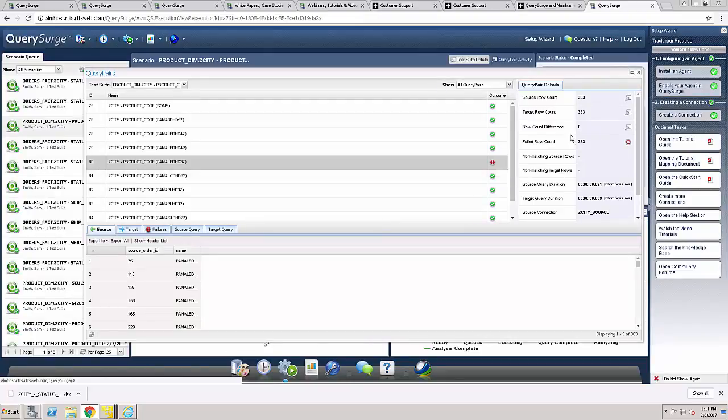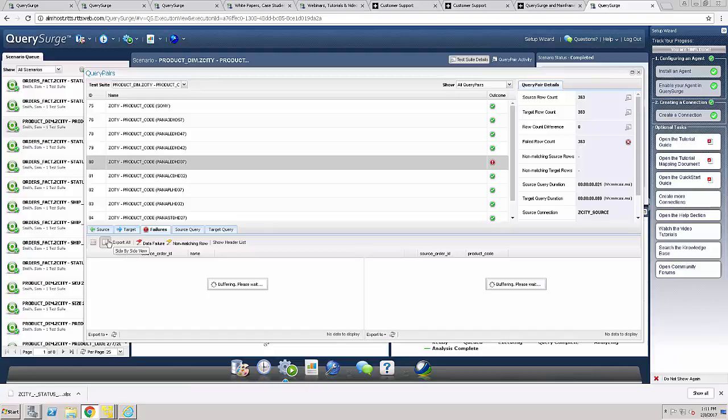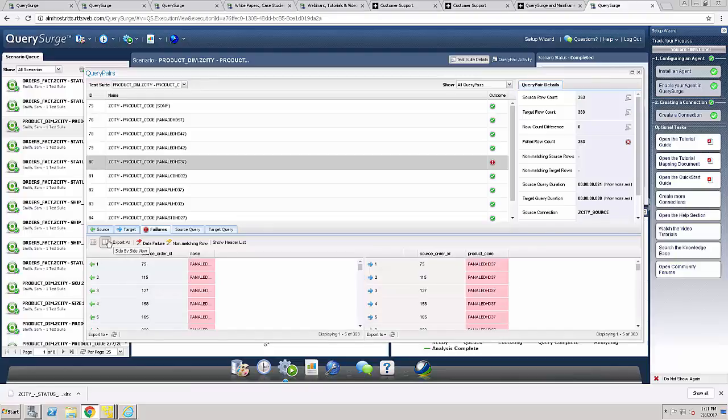So again, the source row count 363, the target row count 363, failed row count 363, all the source data, all the target data, and more interestingly, what failures did we see? And we'll just do a side-by-side view. As you can see, on the left side, on the source side, it's missing the 7. On the target, it contains the 7, so something occurred during the ETL. Again, we will go back, take a look at the data mapping requirement, and if necessary, create a defect for this particular issue. Okay, so now that we've completed taking a look at this failure, we'll move back over to ALM.